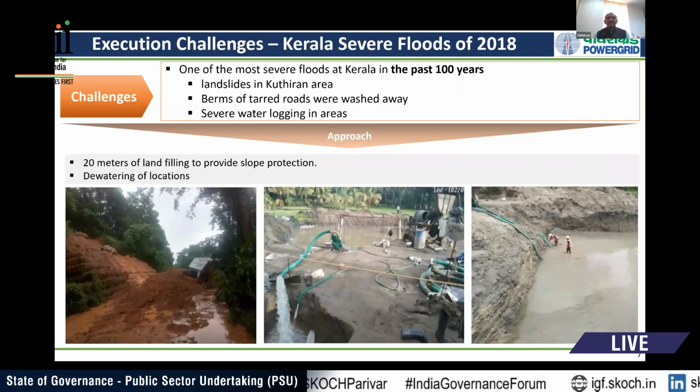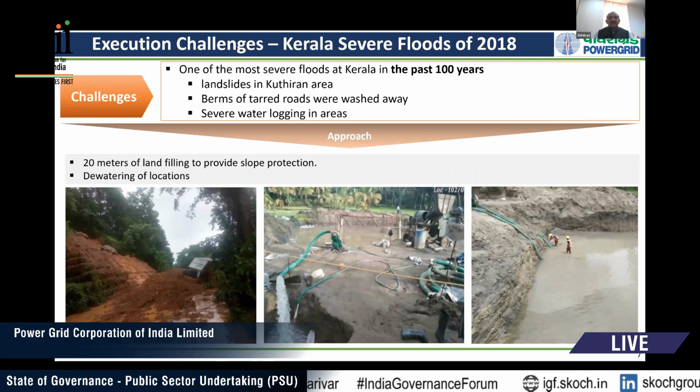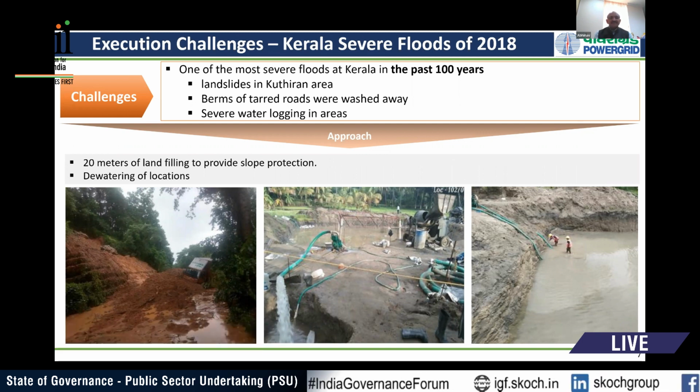The challenges we faced in Kerala were that there was a heavy flood which never happened in the past 100 years. So the cable route got affected, and to minimize the time lost due to this, a lot of machinery and a lot of efforts were made to make it fast by using dewatering and land filling.